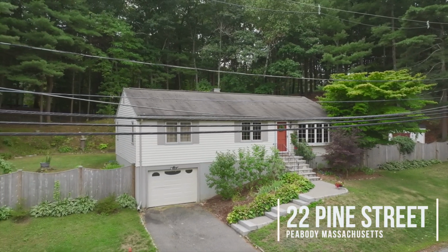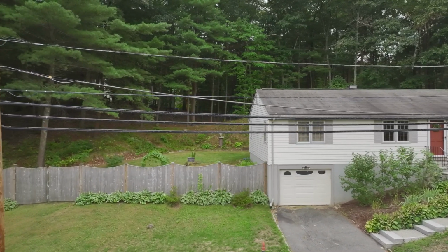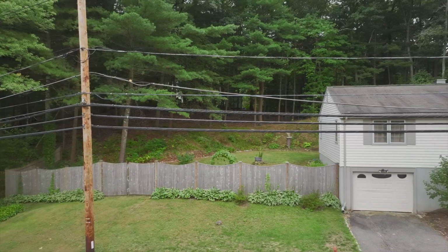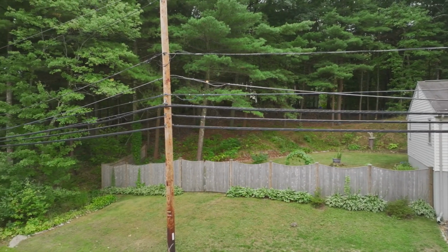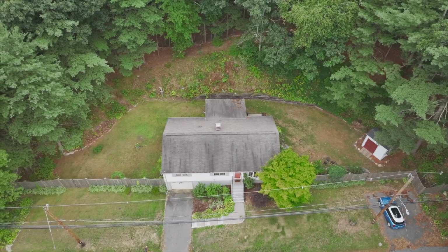Welcome to 22 Pine Street in Peabody, Massachusetts. This home has been cleverly reconfigured from a 3-bedroom floor plan to create an open layout floor plan with a generously sized primary bedroom.